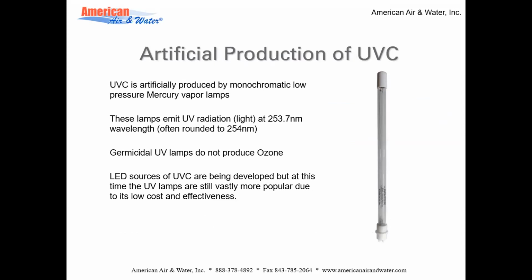Artificial production of UVC. UVC radiation is artificially produced by monochromatic low-pressure mercury vapor lamps. These lamps emit over 90% of their UV radiation at 253.7 nanometers wavelength, which, as I said, is often rounded to 254 nanometers. They're called monochromatic because almost all of their energy is emitted at a single wavelength, 254 nanometers.